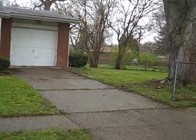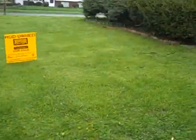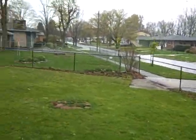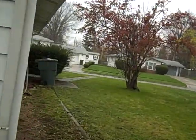Roof might be a little worn, but it doesn't look too bad. We'll head around back here. You got a corner lot. Partially fenced yard. There's the outside. Good shape. Looks like siding's a little loose there, but you tighten it up. Here's the back of the house. Nice.